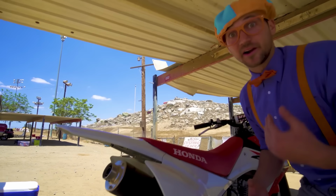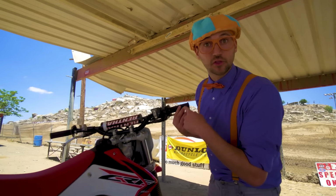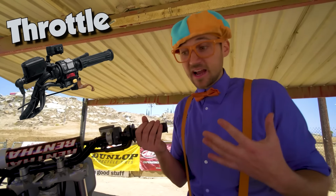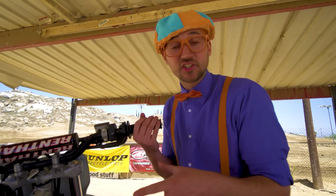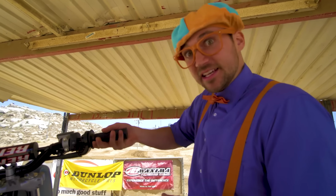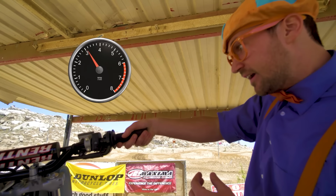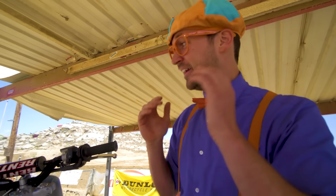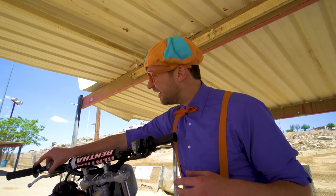All right, come here. This is the throttle. When you turn this, this is what provides all the power to the engine because fuel goes into the engine. Listen. Whoa, so loud! Let's turn it off for now.